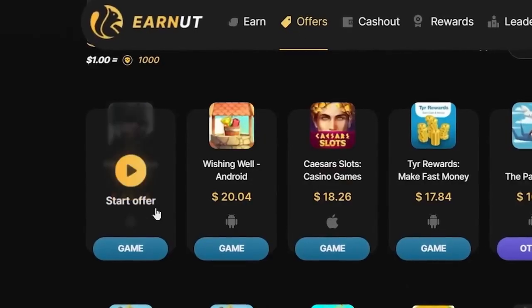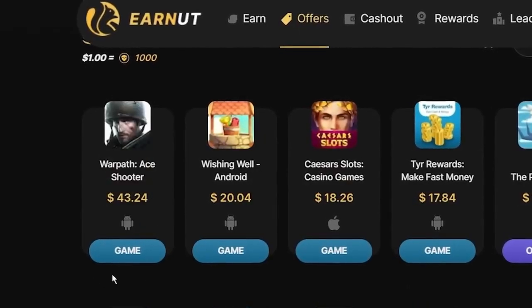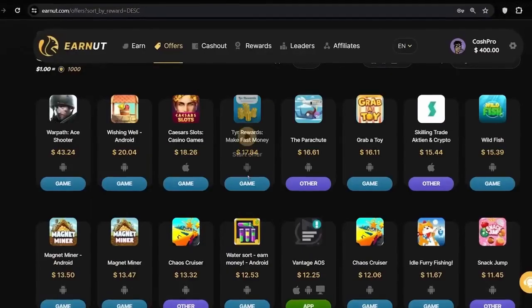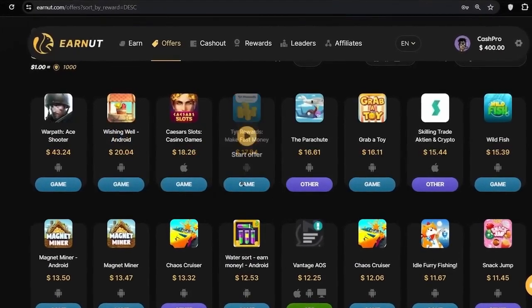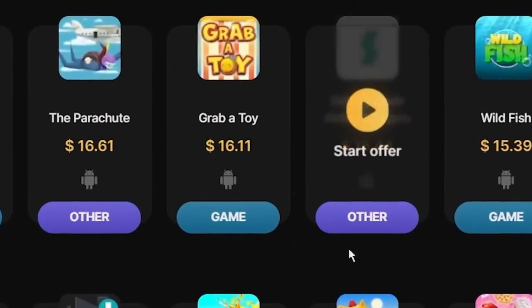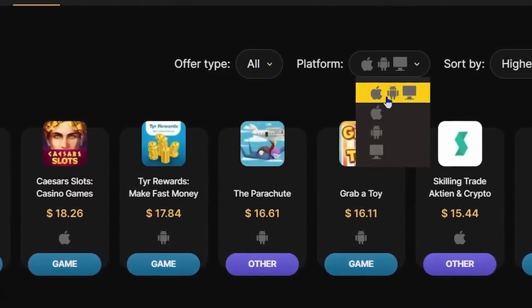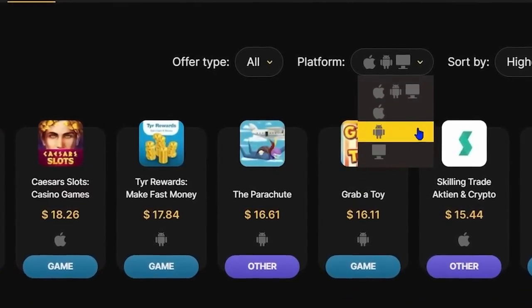So if I install this game on my Android device and start completing its levels, I will get paid over $43 for playing this game. And if I install this app on my iOS device, I will earn over $15 for installing this app. Now, if you click the platforms filter from there, you can select any device from here, and you can get the specific offers for your device.